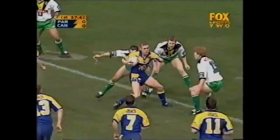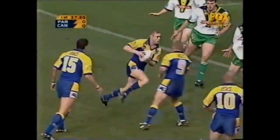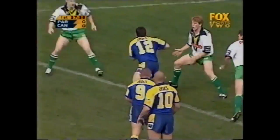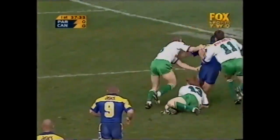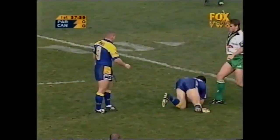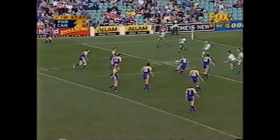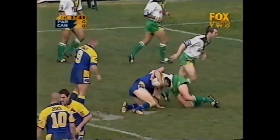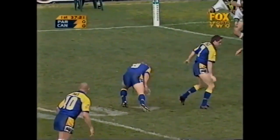Hodgson now, stepping, weaving, away from Schafowski, coming back towards where the scrum was packed down. Offloads there to Ian Hindmarsh. He straightens, had that arm free again. And they had numbers there, the Eels. Took the tackle. Now Drew, here's Taylor. Ryan into a gap, but Taylor kept the ball himself. 9 metres out from the line.